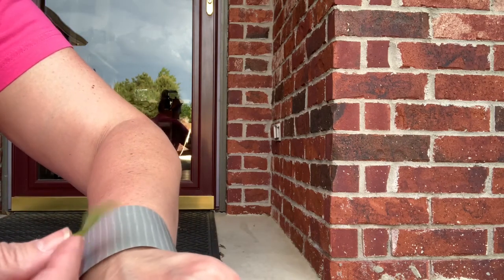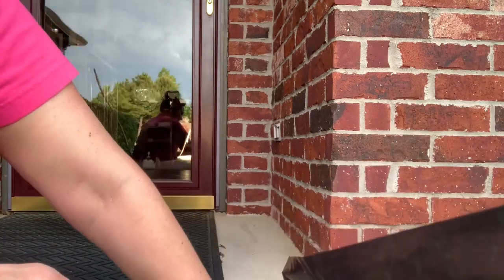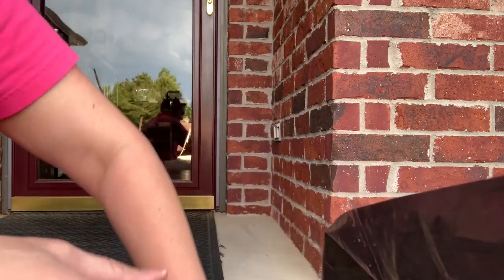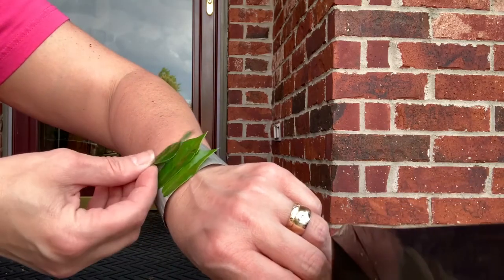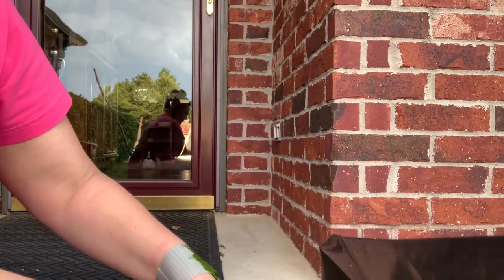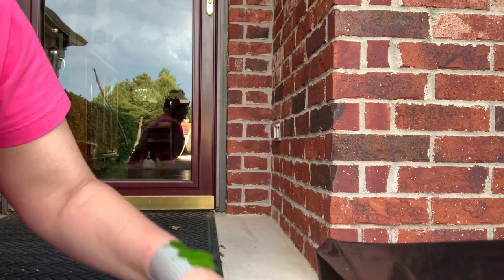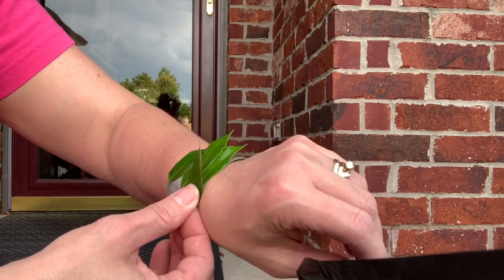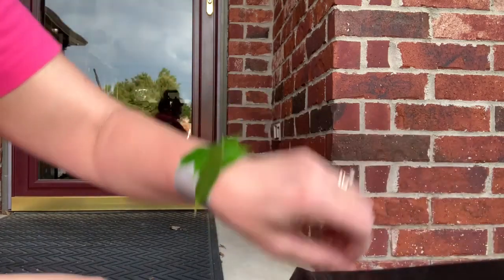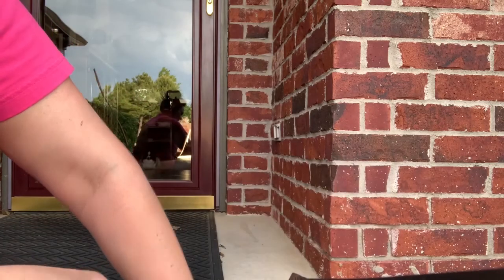Okay, so just gonna put them in a row. And this is just for fun. This won't last forever, but it'll be fun to have a natural bracelet for a day or so. So the next row, I'm just going to move it down so it covers, just like that. And I'm just going to keep adding, not worried about it being perfect.